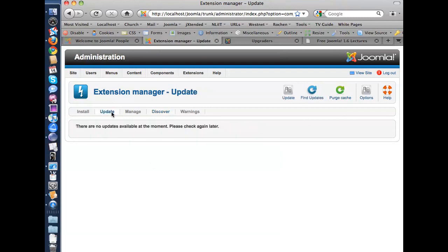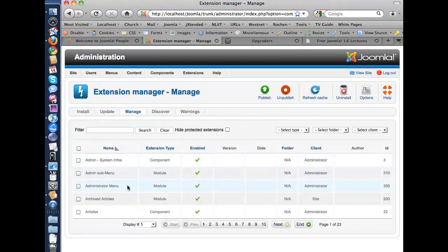The Manage screen is just a unified version of, in 1.5 I think we had all of the different extension types listed separately. Manage just brings that all into one interface and you can select by type.